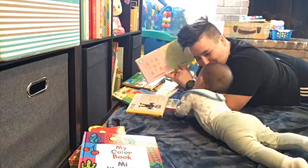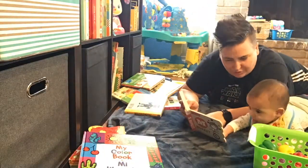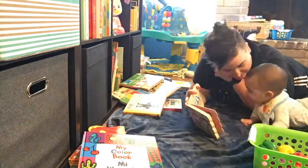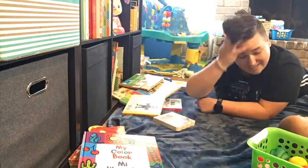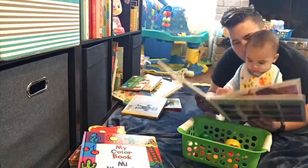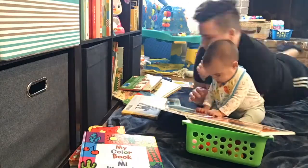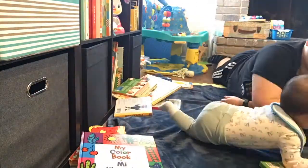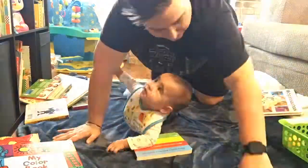You'll see she's finally dressed for the day. We're reading some new books. If she's interested in the toys, she's allowed to play with them, obviously. There really aren't many rules. She's not even 9 months old. So it's just about moving her body, seeing different things, learning new words, and hopefully having some fun. So we kind of roll all around.